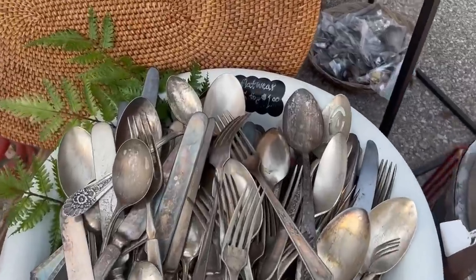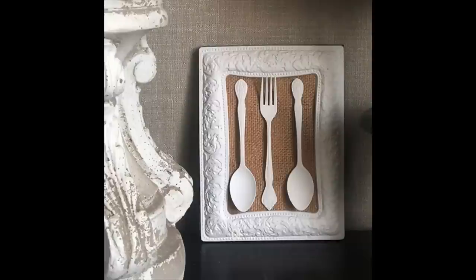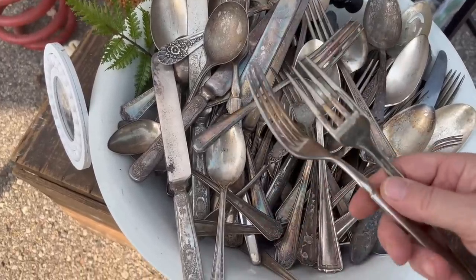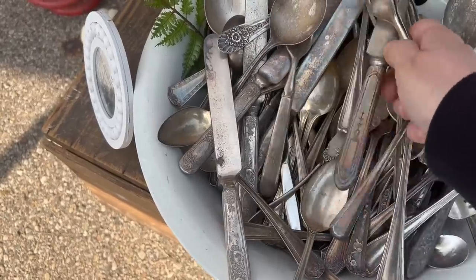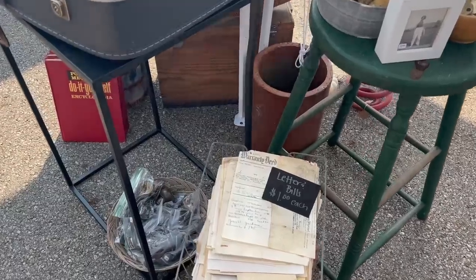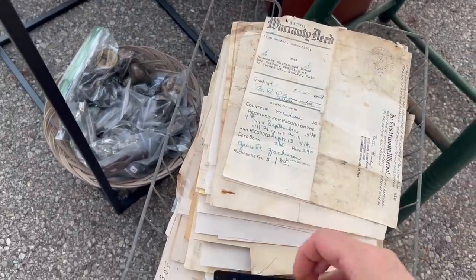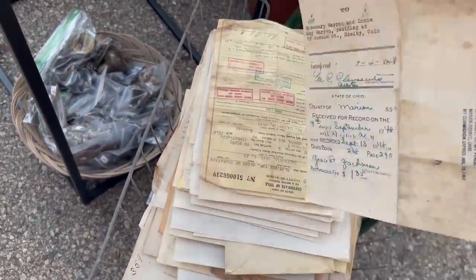I came across this old silverware, and there's so much you can do with old silverware. You could paint it, put it in a frame, like something like this. You could just leave it the way it is and put it on some barn wood. You can even use those stamp letters and stamp a few things into it, making them into plant markers. So for that reason, I really like old silverware. Now this booth also had letters and old bills and things like that. I like to collect stuff like that because I can add it into a collage and make my hang tags with.